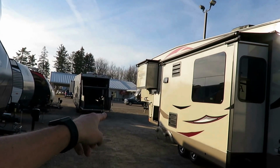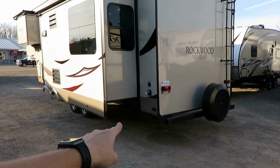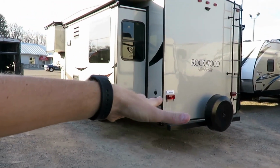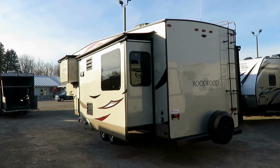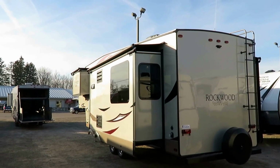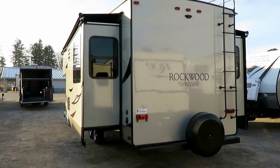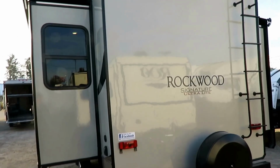You have power front leveling jacks. The front jacks actually do the leveling. We have push button power rear stabilizers. Those keep the trailer from rocking around. Everything's still push button simple. It's not difficult. Frankly, it's faster to set it up this way. Automatic leveling systems are cool. They're actually kind of slow. This is actually a little bit faster. So, you know, more camp time.